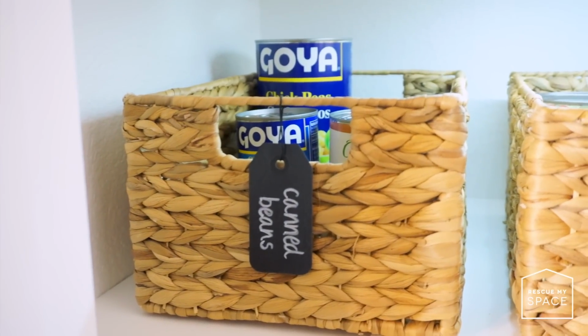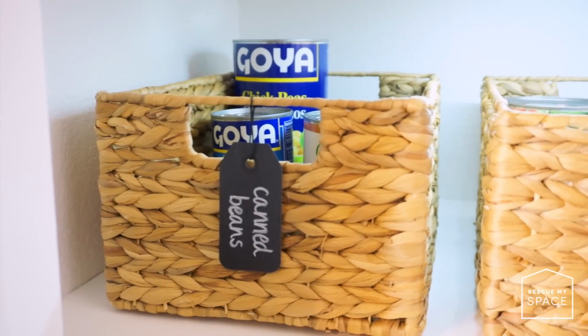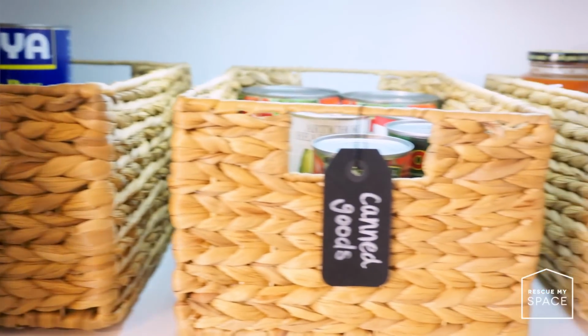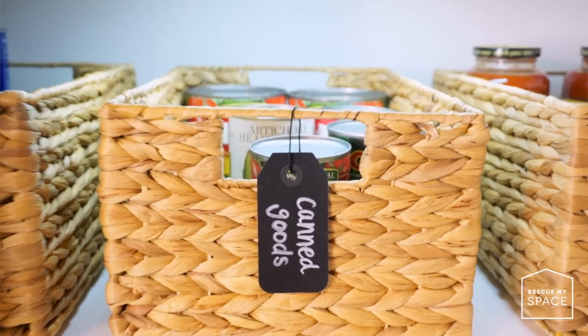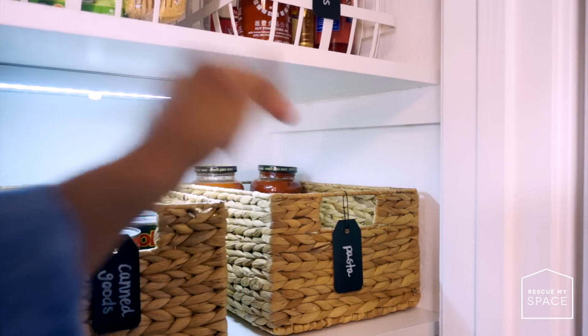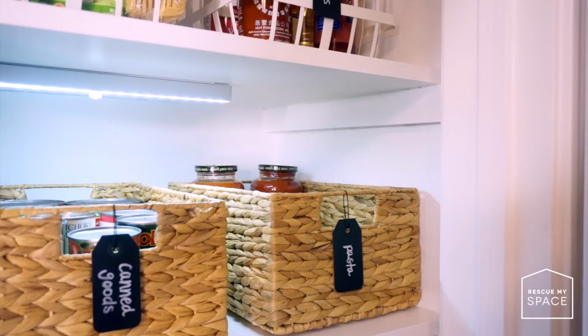So in the left basket, I have all of my canned beans. In the middle, I have all of my canned goods like coconut milk, tomato sauce, and artichoke. And in the right basket, I have all of my pasta ingredients, which is a staple in this house. I also added gift tag labels to these baskets for cohesiveness.